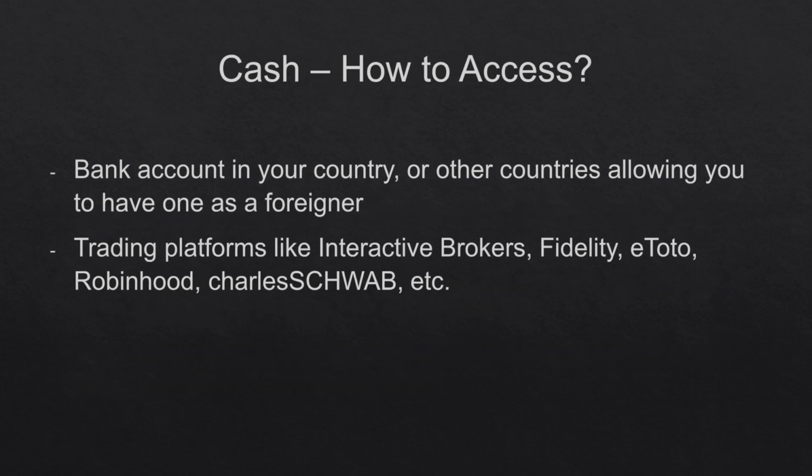Well, a bank account in your country, or other countries allowing you to have one if you're a foreigner. Trading platforms like Interactive Brokers, Fidelity, Toro, Robinhood, etc. can get you access to cash very easily. To conclude, cash is a low risk asset. At the same time, there is a big risk actually linked to cash, and I will talk about it a bit later, so stay tuned.